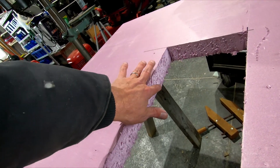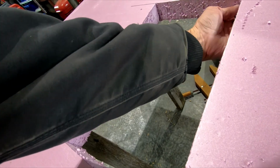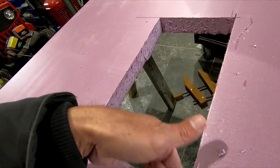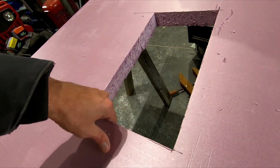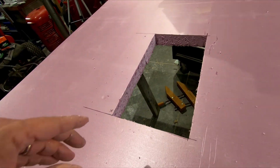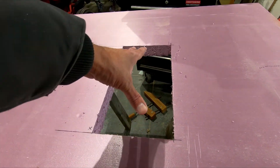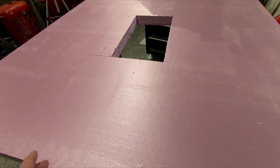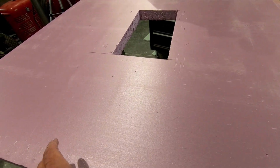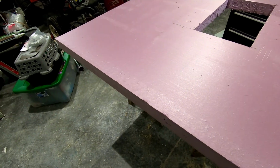Yeah, like I said, it's not easy cutting styrofoam. Nice and neat, at least. But this will do the trick. The light should fit pretty nice and easy right down through here. And then it'll have 2 bars suspending it coming from here, and you'll see that real soon.